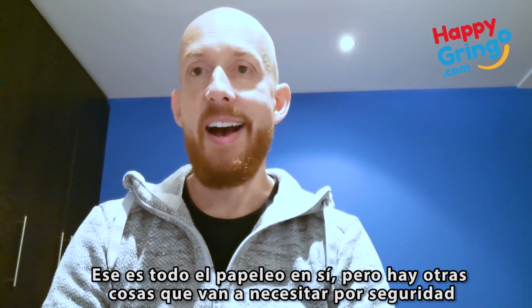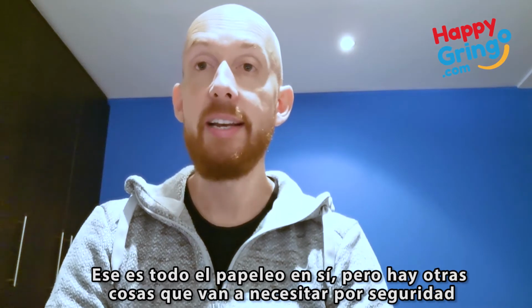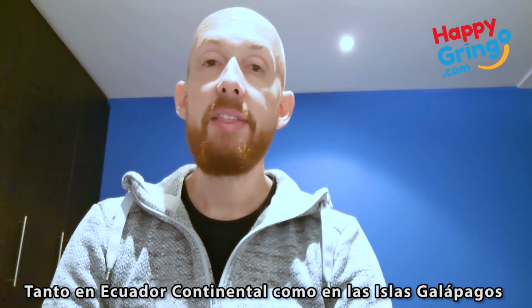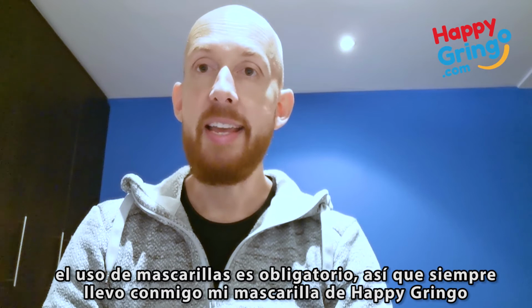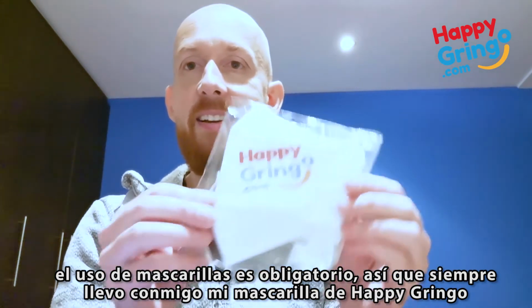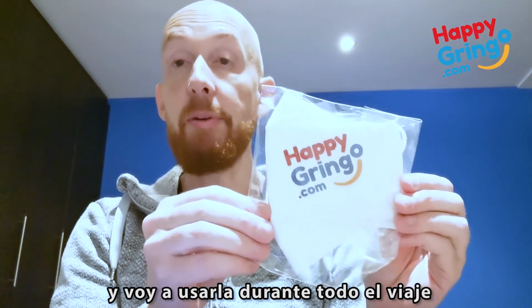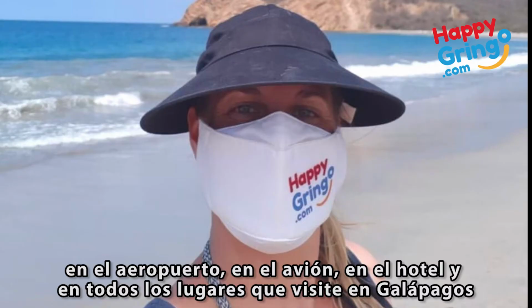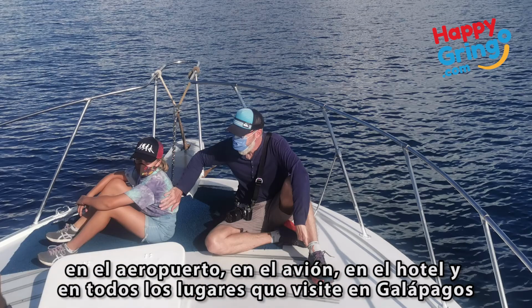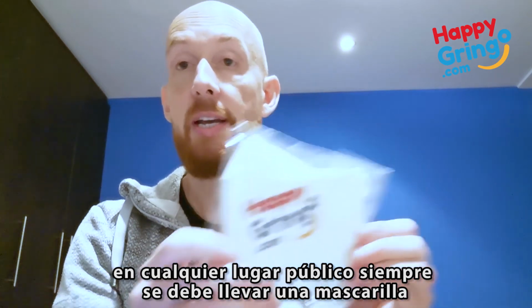Now, of course, that's the paperwork out the way, but there's a couple of other things you need. Now, in Ecuador and Galapagos, the use of masks is an obligation. So I have my Happy Gringo mask. Check that out. That's coming with me. It's going everywhere I go, in the airport, on the plane, and at Galapagos too. You have to, in every public place, be wearing this mask.